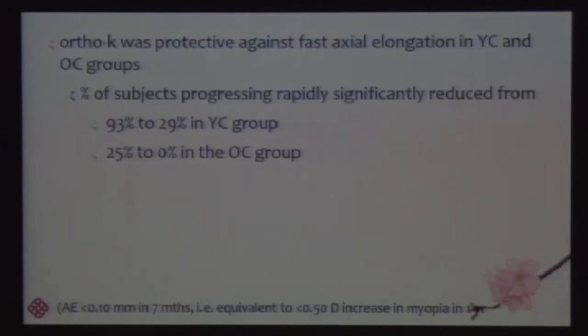So ortho-K was protective against progression in young children and older children. Percentage of subjects, if we look at the YC group, it decreased from 93% to 29%. Obviously, we cannot catch all of them. And in the older children, it's from 25% to 0%.